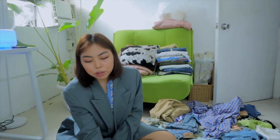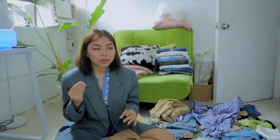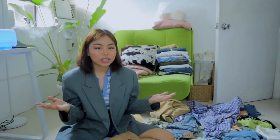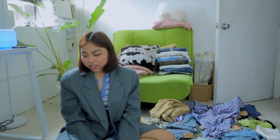Pero, for example, yung mga ganito, yung ganitong skirt. Kasi mahirap sila ibenta kapag solo shot lang. Kailangan mabigyan ng idea yung buyer na, okay, this is how you can wear this piece. You can wear it with this blazer. Ganun. So, yun. Hindi ko lang kung maayos ba yung pag-explain ko. Maayos naman, no?